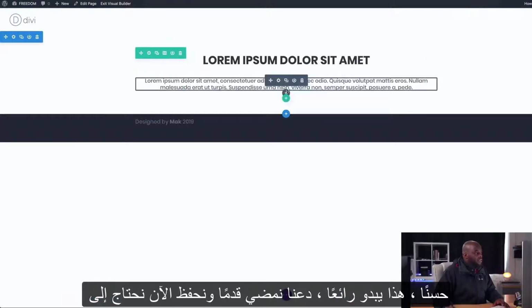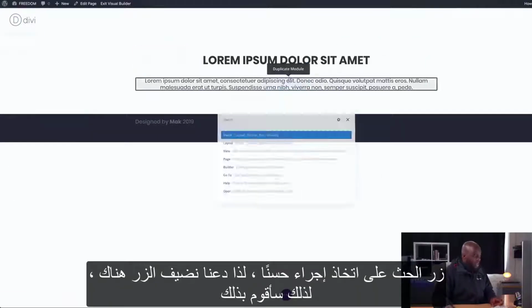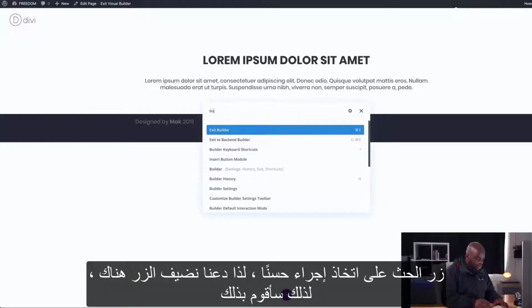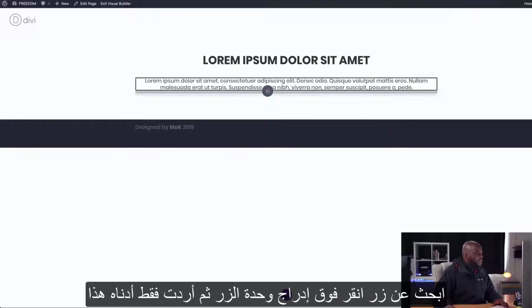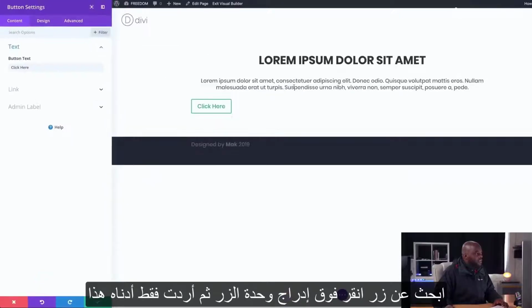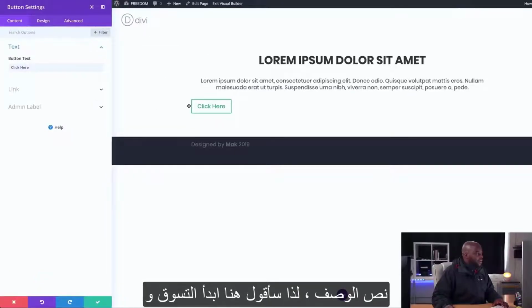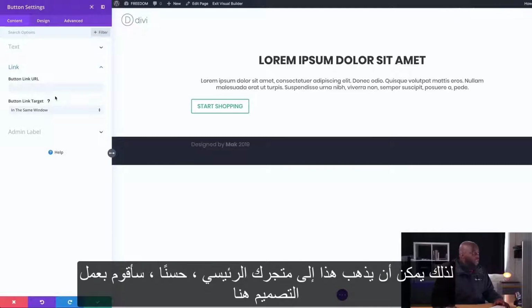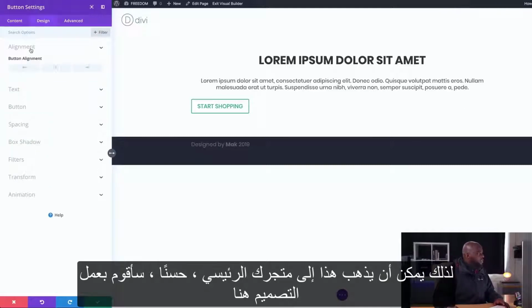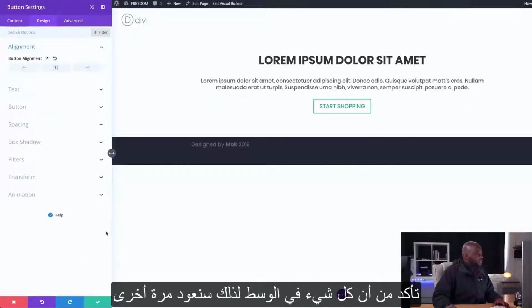Now, finally, we need a call to action button. Okay, so let's add our button in there. So I'm just going to search for button, click on insert button module, and then I just want it below this description text. Right, so I'm just going to say here, start shopping. Okay, and definitely you want to add your link here to where this link goes to. So this could go to your main shop. Okay, so on design here, I'm just going to make sure that it's all centered.